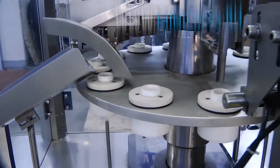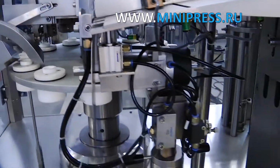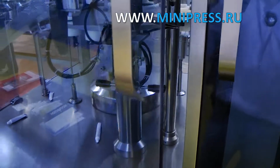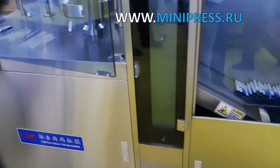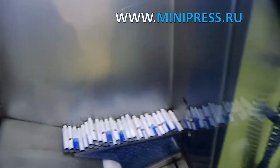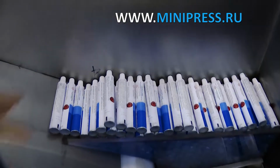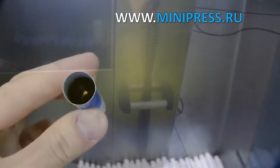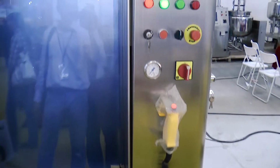I, as a leading pre-production technologist, was instructed to find equipment that would ensure the production of plastic tubes of the required volume, with the possibility of increasing the machine's productivity. The main criteria of my search were automated dosage of ointment, in which plastic consistency is dispensed into individual containers. Overall dimensions of the equipment should not exceed 4 cubic meters.